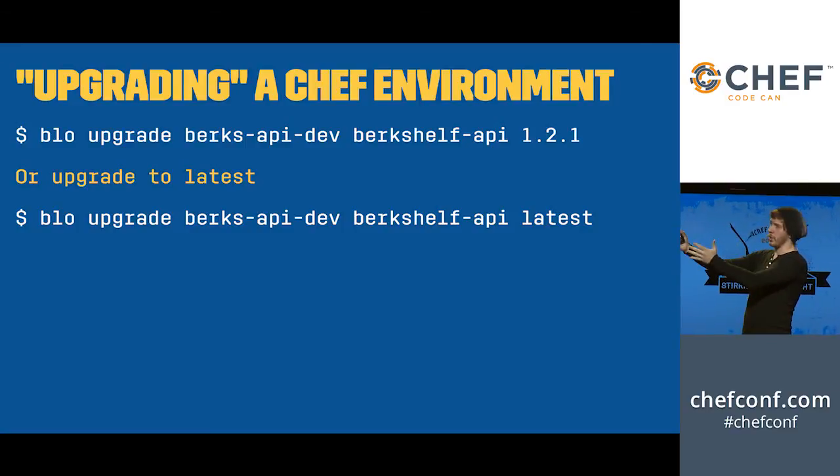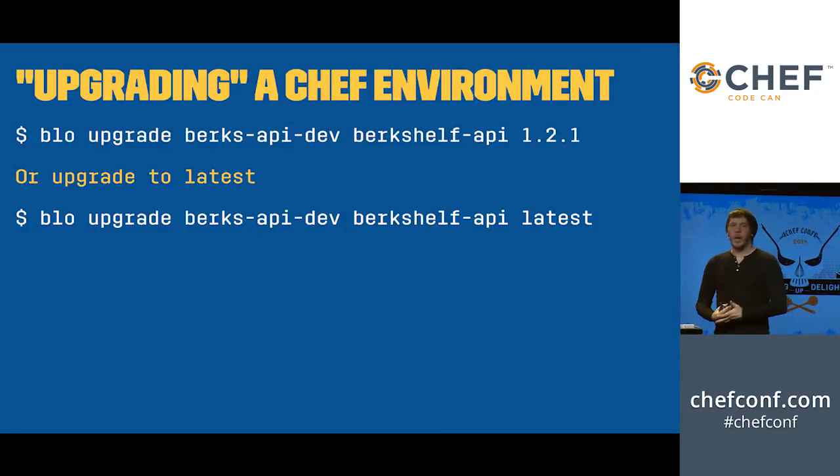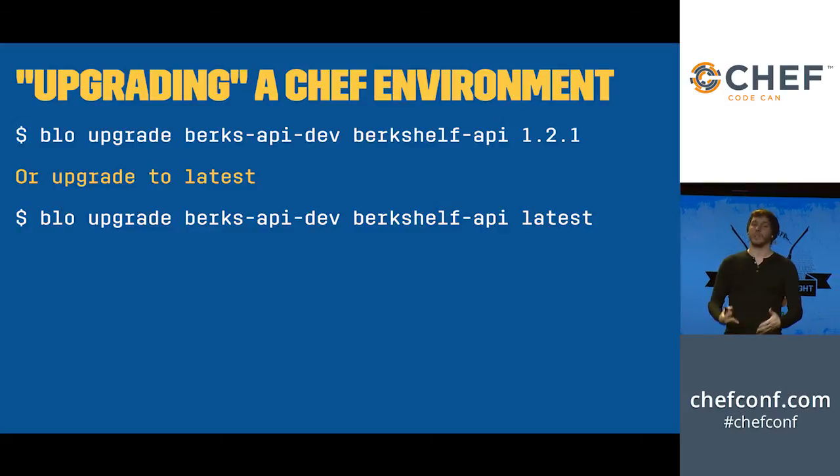Or you could upgrade to the latest by saying latest. It'll just look at whatever the latest cookbook is and upgrade your environment. Or you can leave latest off, and it'll just always upgrade to the latest.